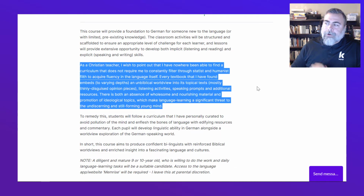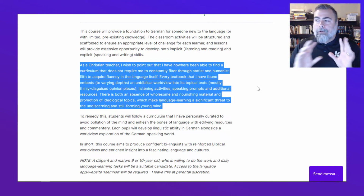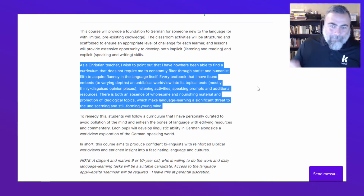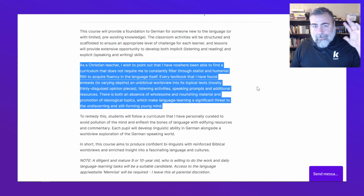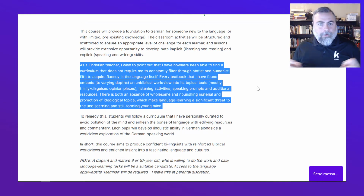As a Christian teacher, I wish to point out that I have nowhere been able to find a curriculum that does not require me to constantly filter through statist and humanist filth. I love that he put filth on the Kepler course description to acquire fluency in the language itself. And hey, y'all, German, think of the 19th century. German was the principal language to begin to pull Christianity down in the West. The gospel will triumph, have no fear.